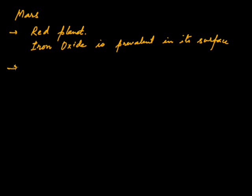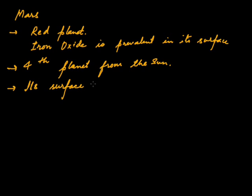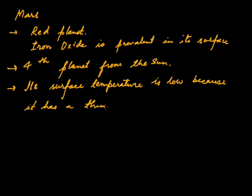It is the fourth planet from the Sun. Its surface temperature is low because its atmosphere is very thin. Due to the thin atmosphere, its atmospheric pressure is also very low.